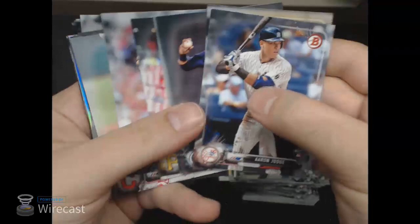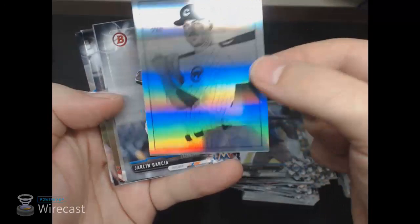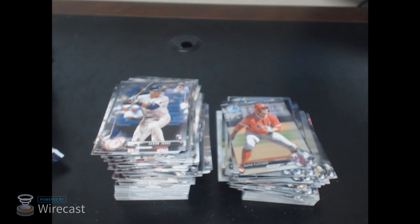Judge and Swanson. Whitley, Perdomo. JP Crawford, top 100. Base. 48, Bowman insert. Chris Bryant. Paper. Fletcher, Stevenson, Gurriel, and Sedlock. Chromes. Eloy, paper. All right. Boy.